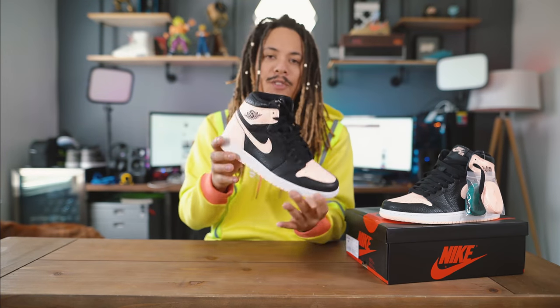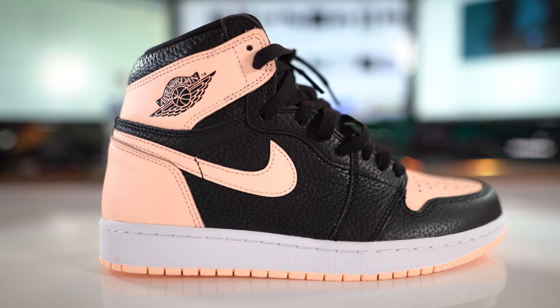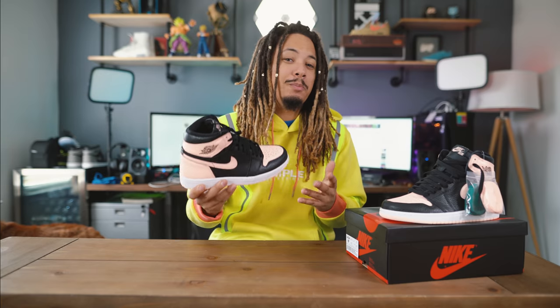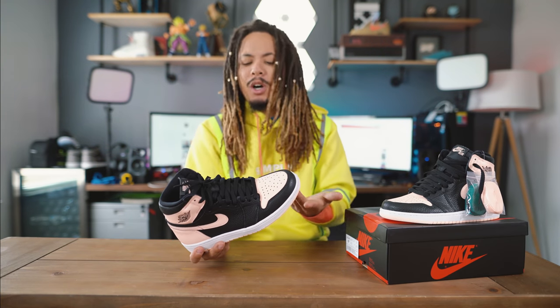But guys, we have here the Jordan 1 Crimson Tint set to release on April 13th. And these things are already reselling for $300 plus on other resale sites like StockX, GOAT, and SneakerCon app. In all honesty, the shoe overall, I'm gonna say it's dope, but on the second half, I don't see what all the fuss is about.